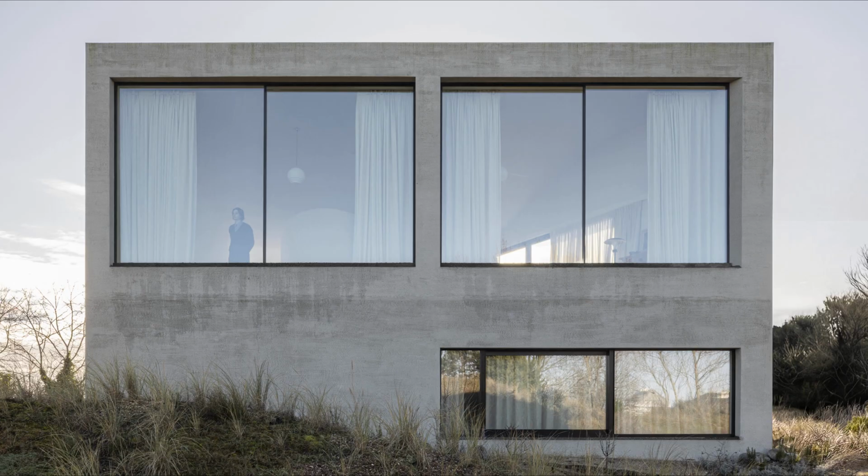A person seen through one of the upper windows adds a sense of life and scale to the scene. It's a reminder that this isn't just an architectural monument. It's a place where people live, sleep, and dream. The sheer curtains provide a soft, domestic touch that breaks up the solidity of the concrete and the glass.